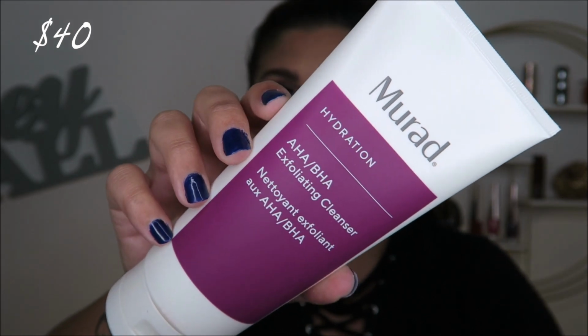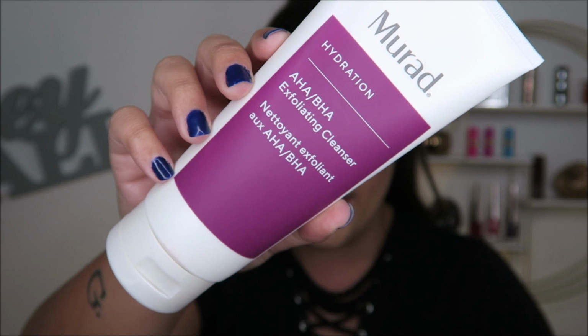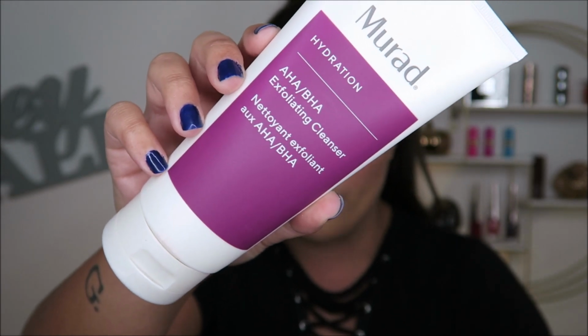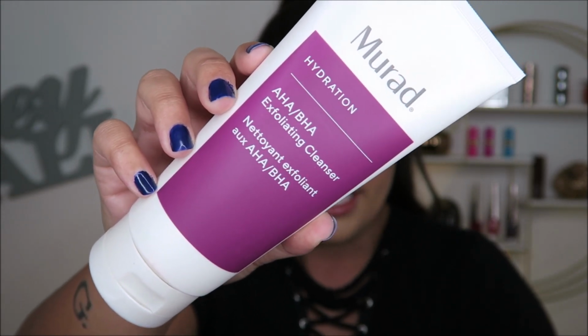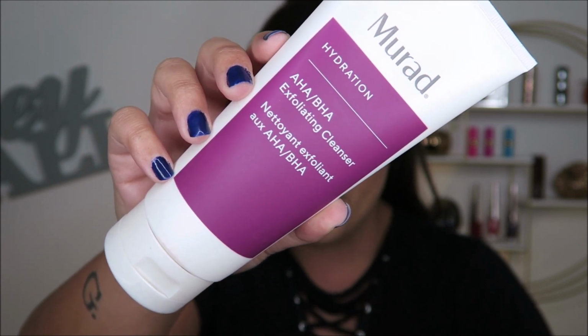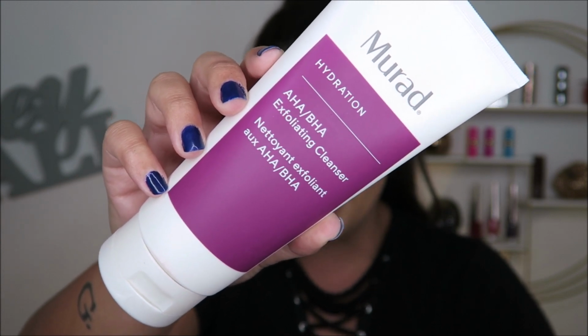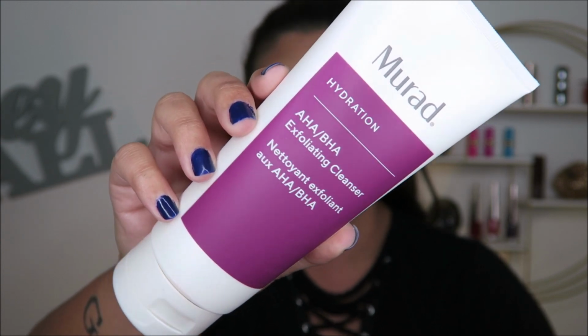This does retail for $40. And it says, this multitasking cleansing exfoliant is an ideal addition to your cleansing regimen 2 to 3 times a week. Chemical and physical exfoliation helps clear dull, dry skin and improves penetration of treatment ingredients that follow. It also helps optimize the skin's ability to attract and hold moisture. So you do get 6.75 fluid ounces in this. This is a very generous container. $40 feels like a lot, but I am very, very excited to use this.